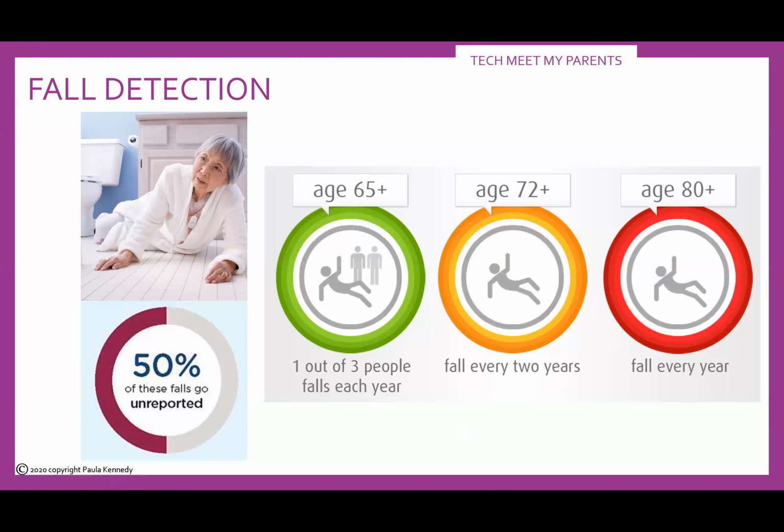We're going to wrap up today with safety, and then we'll have some time with Q&A. Fall detection. It's interesting, speaking more with my parents, after the fact they will start saying, oh yeah, dad fell the other day. They just don't want to tell us when they fall. I know, they're embarrassed, right? They don't want to admit it.